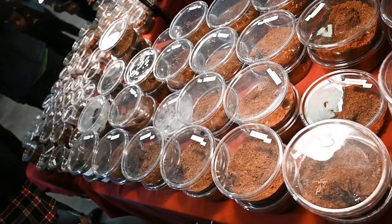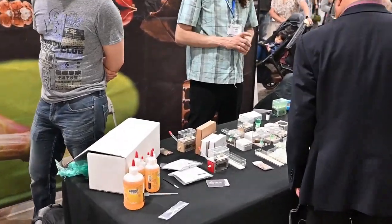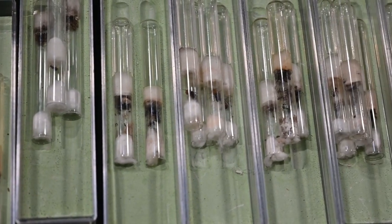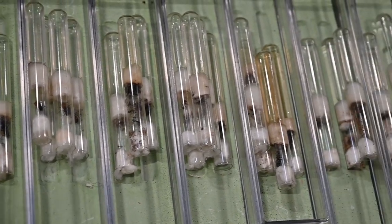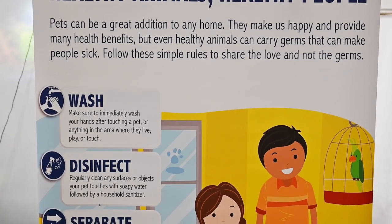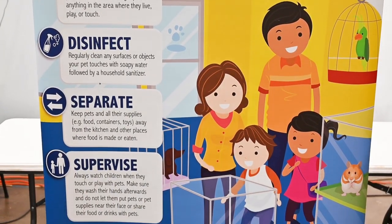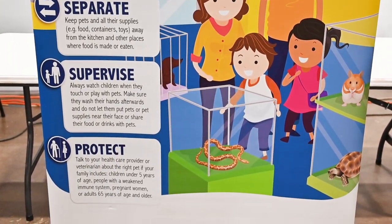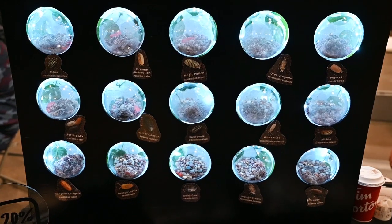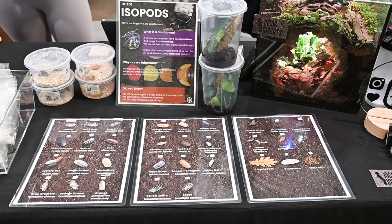This is Tarantula Canada's tables. And who would have thought formiculture, or the keeping of ants, would become a thing? Limited amount of species that we can buy in Canada, but it's still fascinating nonetheless. And here's some more of that incredibly important messaging for families of how to make sure you're working with these animals safely and cleanly to keep yourself happy and your animals healthy. I love this marketing. This was a neat little display by somebody who'd never displayed before, and great marketing on his isopods.